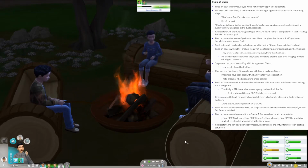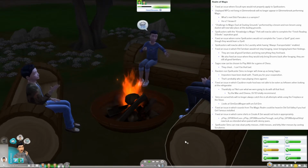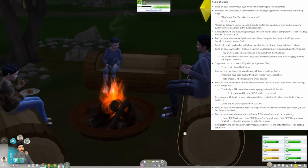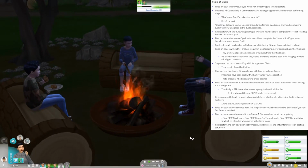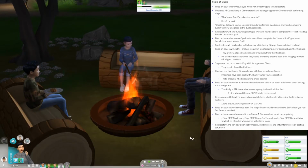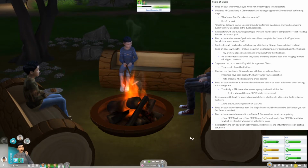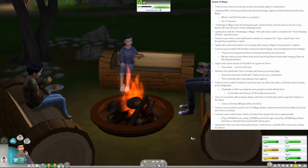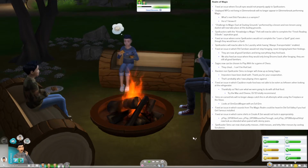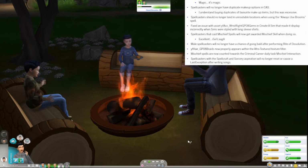Sims on cursed lots will no longer always catch a fire in all attempts while using the fireplace or the stove. Fixed an issue in which sounds from the magic realm could be heard in Del Sol Valley if you had Get Famous installed. Fixed an issue in which some shirts in Create a Sim would not tuck appropriately. Look your best. Spellcaster Sims can now clean potty messes, child messes, and kitty litter messes by casting Scrubberoo.